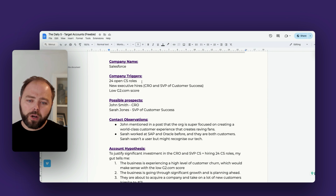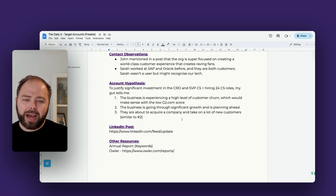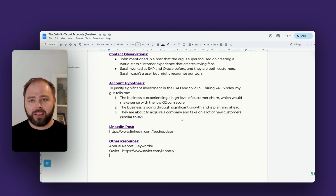And then what I want to do next is I want to start to build out my account hypotheses. As I mentioned on that last slide in the Google slides, this is going to be the part for me to start to form my thinking or my logic around, hey, if I had to justify why I'm reaching out to this prospect, to my boss or to the organization, why are we going to spend time with Salesforce? These are going to be some of the reasons.